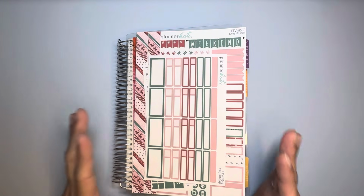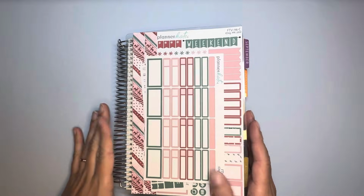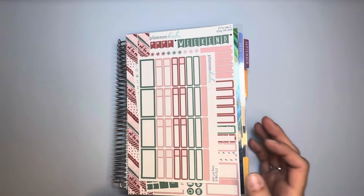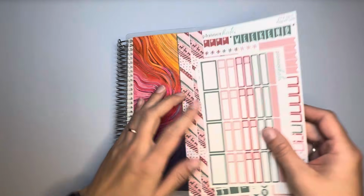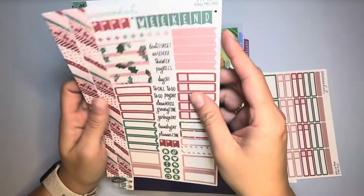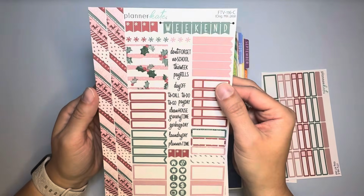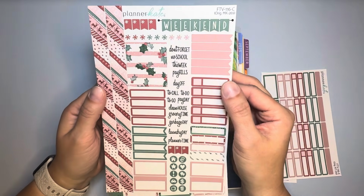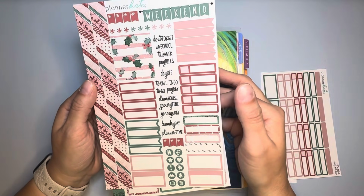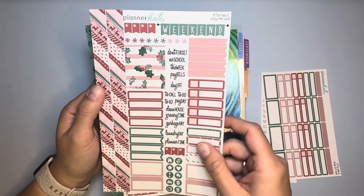If you're new here, my name is Allison, and today we are planning out the week of December 8th through the 14th in my Erin Condren Daily Duo. Today we are using this Planner Kate kit 116. It's a vault kit, and it is just so cute. I love this, the little reindeers, and it's just got the pink and green. I think it's super pretty for Christmas time.